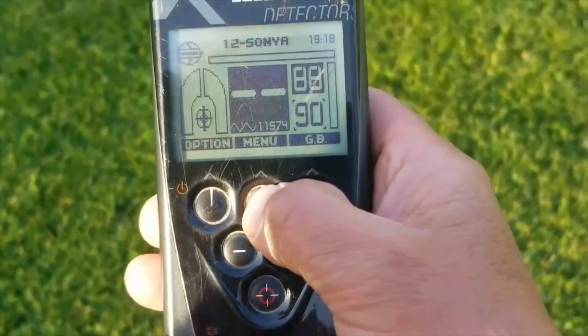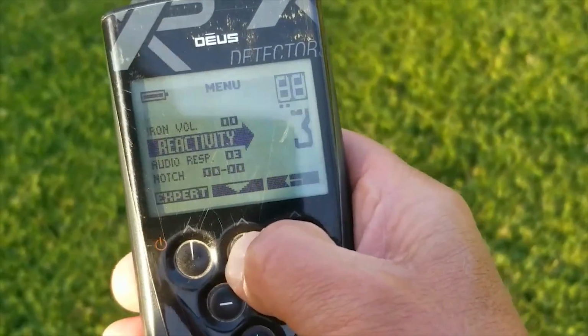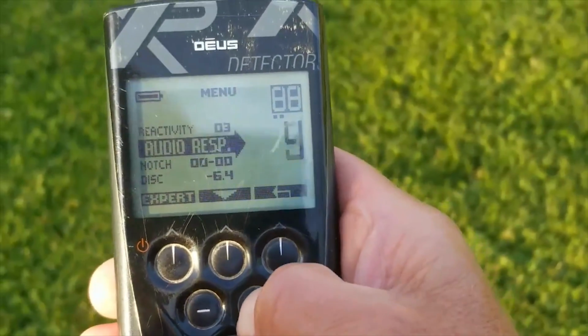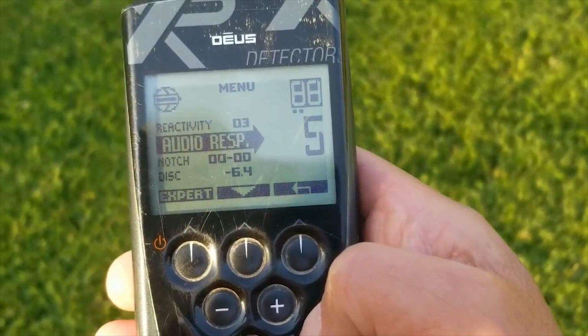And if you're a field hunter like I am, and you don't want to miss those deep targets that come across as a whisper, go into your menu and change your audio response to 4 or even 5. That way those deep sounding targets will come through loud and clear.